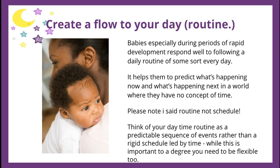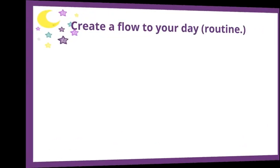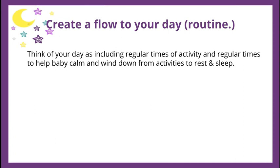So think of your daytime routine as a predictable sequence of events that follow one after the other, rather than a rigid schedule led by time. Because while following time is important to a degree, you do need to be flexible. We have babies and we live lives. Think of your day as including regular times of activity and regular times to help your baby to calm and wind down from that activity.